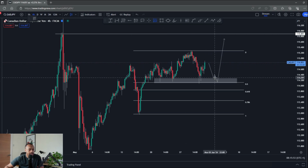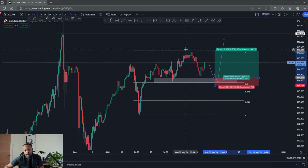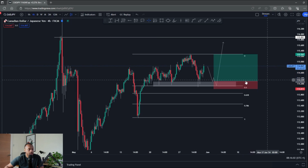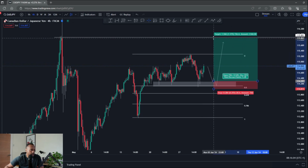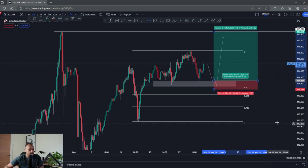So if we get back down to this level again, see some more rejection, some nice wicks form, this could end up being a really smart place for a buy. Back to the swing high here at 115,200, or if we want to push a little bit further, we do have that resistance just above it.